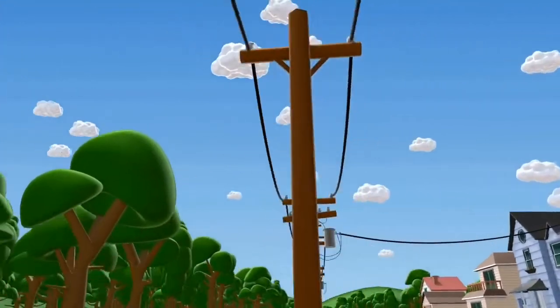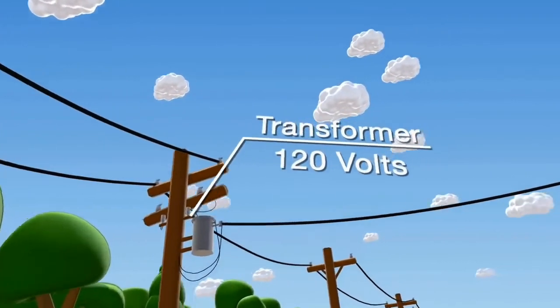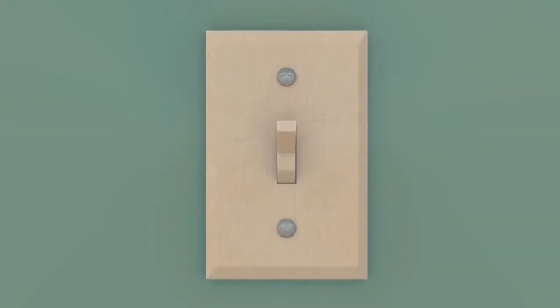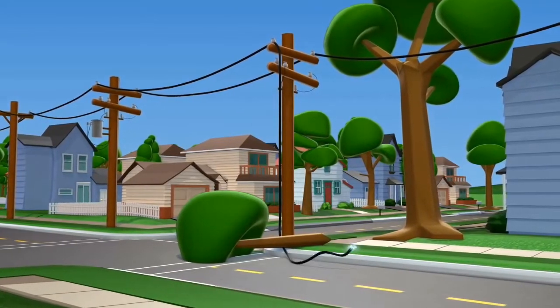To use it in our house, there's a transformer on the pole that converts the 13,000 volts to 120 volts. That travels through the wires to the house, then to switches and outlets in the wall. It's dangerous though, so we all have to be careful.